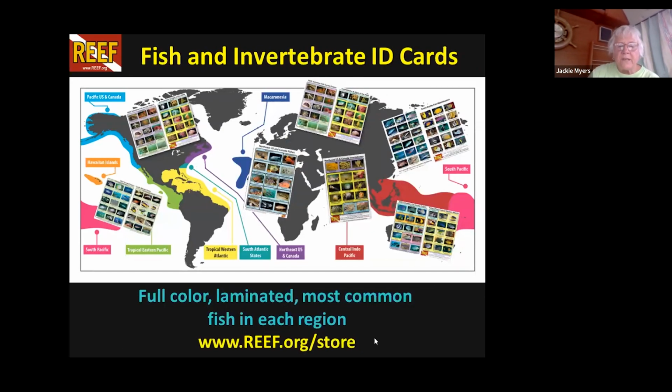And you can get full color laminated cards. I took one of these to Fiji and it was so popular, I left it with the dive masters. But you can get one of these for almost any area that you're surveying.